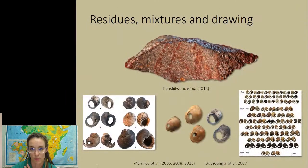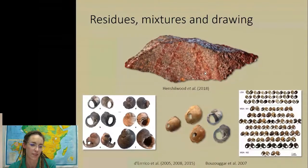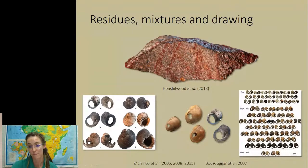Cool. And then also from Blombos is this drawing. It's on a little flake that has actually been ground on the surface of the flake, and the marks of ochre have actually been drawn on it. It's broken off, drawn on with the ochre, which is quite cool because we haven't got evidence of that dating back so far. That's dated to about 75,000 years old.